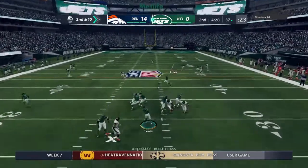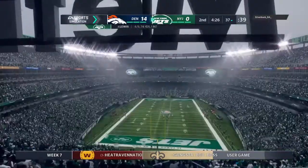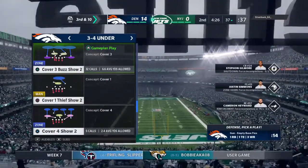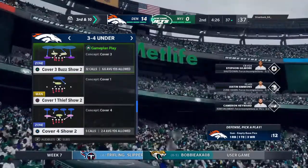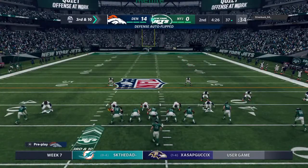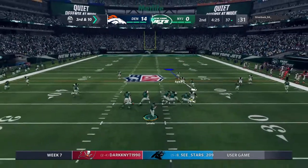Operating from the gun, Lewis. And that'll be incomplete. Took a pretty good shot as he tried to pull that one in. Couldn't hang on, 3rd down. It's easy to see when we review this that the ball needs to come out quicker, because if you don't throw it right on the break, you bring a crowd of people into the equation. And that's why it got knocked away there.